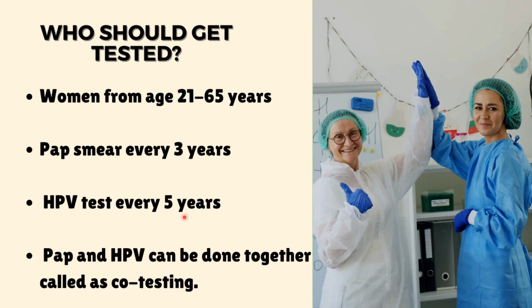Now, this 3 years and 5 years span is applicable only if the previously done screening reports are normal. So, if any abnormality is found in the previous reports, or if you have a family history of cervical cancer or a medical history that is prompting your doctor to suspect cervical cancer, your doctor may advise you to get tested more frequently, and that is highly case specific.